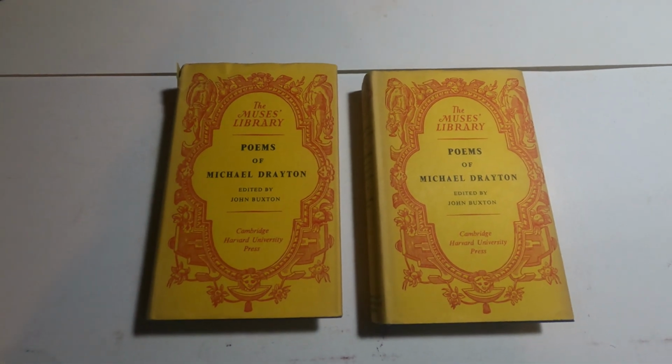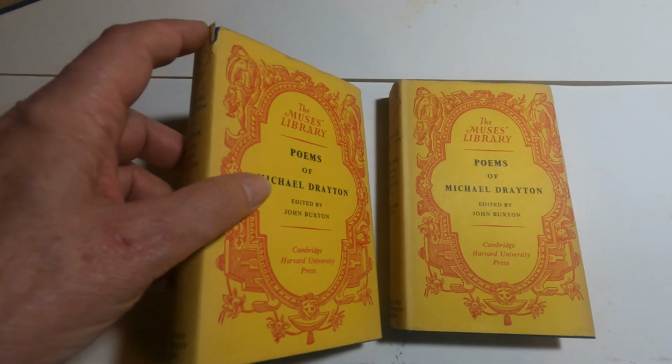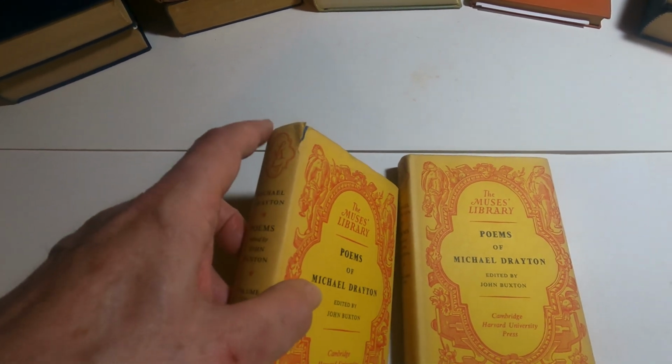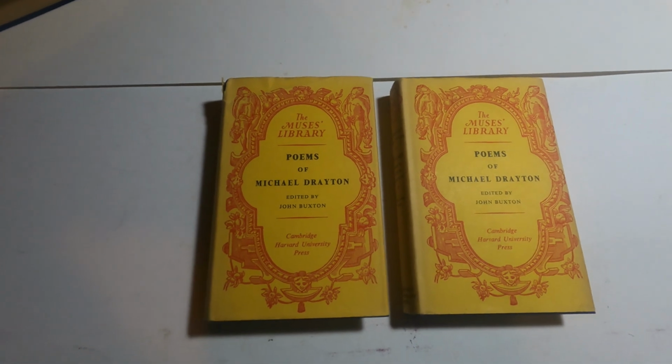They're in nearly pristine condition. Volume 1 is a near fine. Volume 2 is in the VG range with a tear up there where I'm showing you on the dust jacket. The comps, a lot of people would have skipped these books.